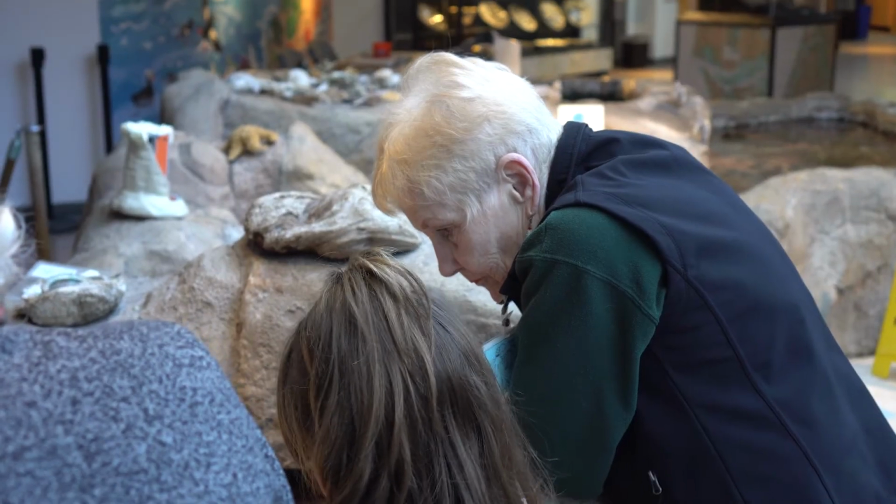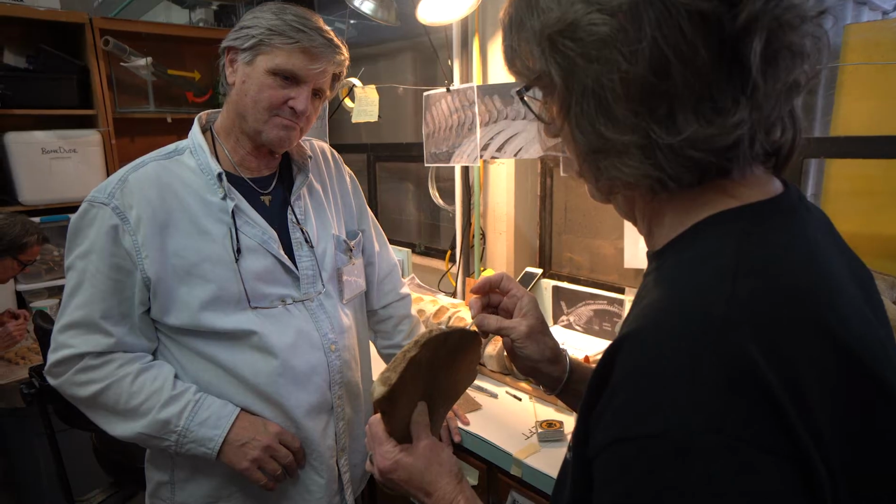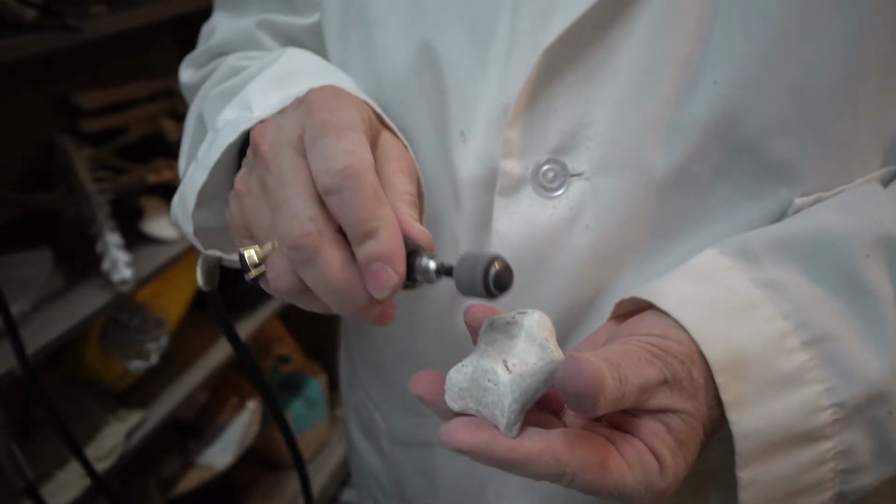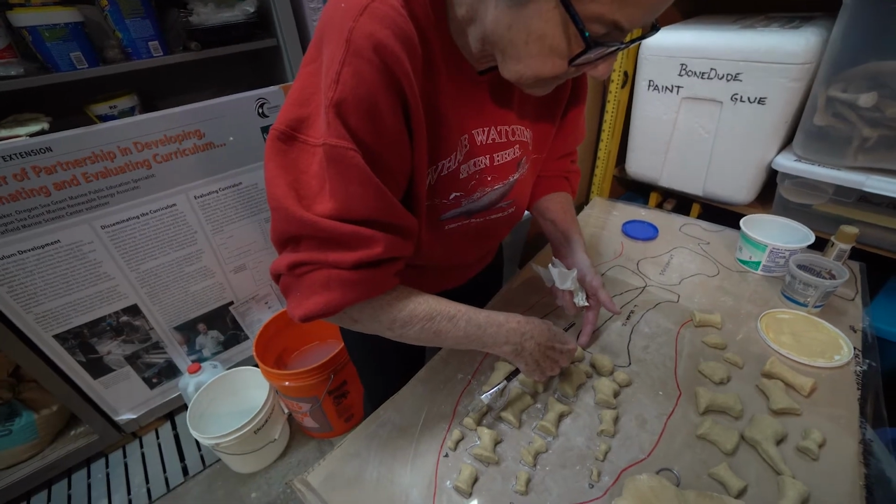The volunteer program provides a platform for continued learning opportunities for volunteers by offering interpretive trainings and hands-on assistance with exhibit development and research efforts.